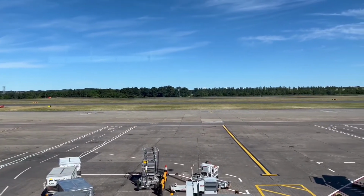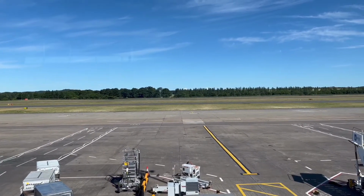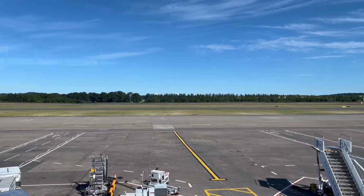So enjoy some quick plane spotting, and then we'll be boarding the flight to London City, and then continuing with the rest of this journey.